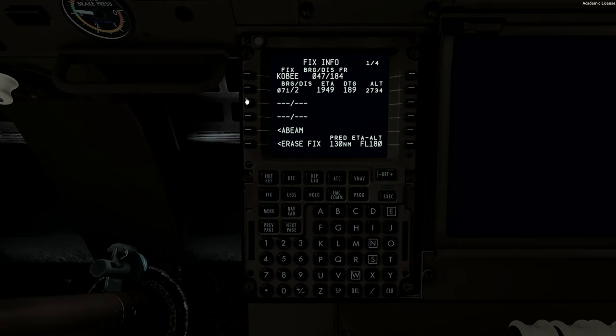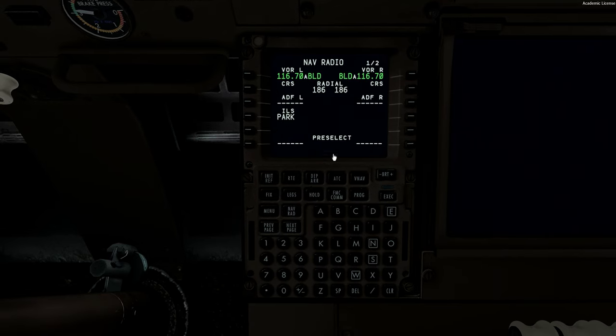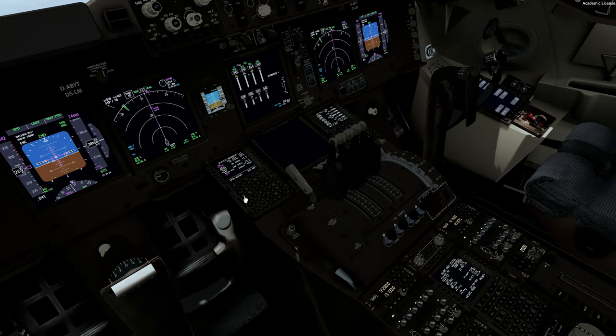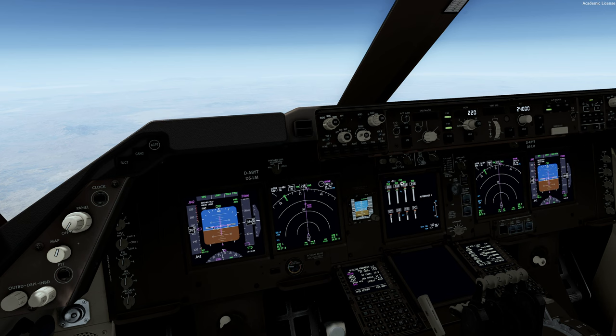For the fix information, Kobe, this is our final approach fix, altitude 18,000 feet is set, as we've done before. And what we're going to do is plug in KLAX, put in a 25 mile ring for our MSA. So that's also set. Rad nav, we'll leave as is, that's fine. Auto brake is set. Minimums set. Pre-selected the QNH. We'll set TCAS to below, and then we do the approach briefing and the descent checklist.